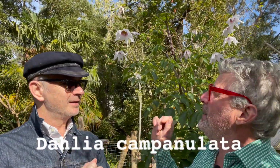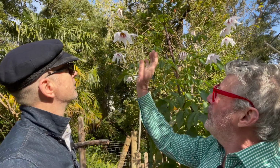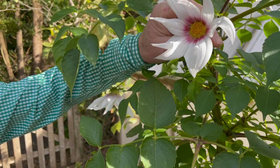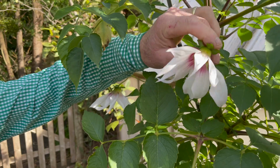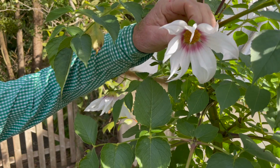And is this your first season with it? This is my first season with it. It's called Dahlia campanulata, meaning bell-shaped, which it sort of is. So the flowers hang down, as we can see. And it's got possibly one of the biggest flowers of any wild dahlia. So it's got very, very large flowers. They're almost white. They've just got the faintest lavender blush to it. They're beautiful. And then if you look indoors, you see that it's got a beautiful burgundy stain around the centre of the flower. Stunning. And it's just absolutely beautiful.